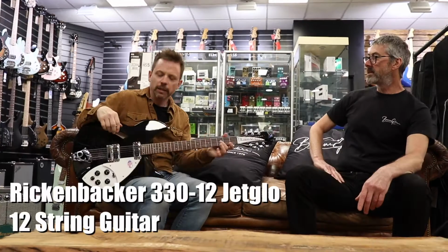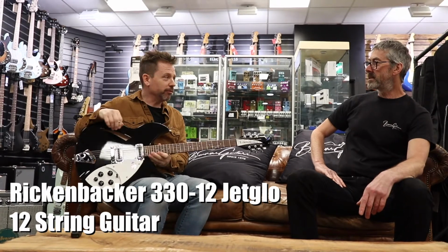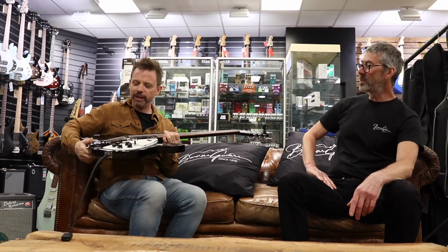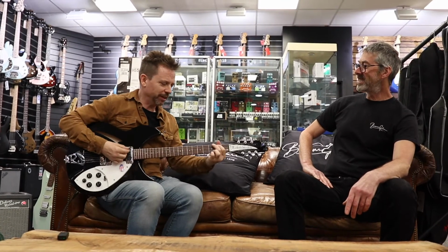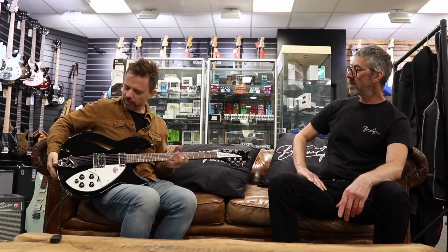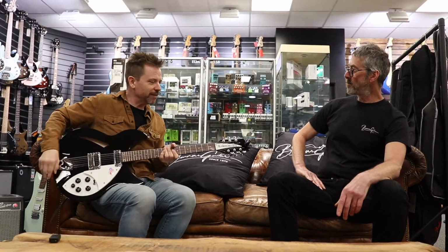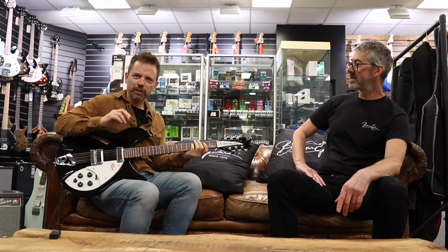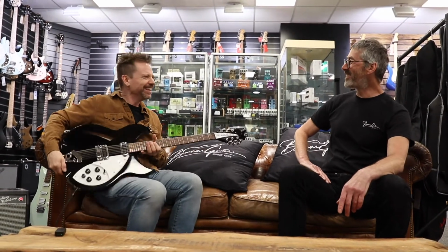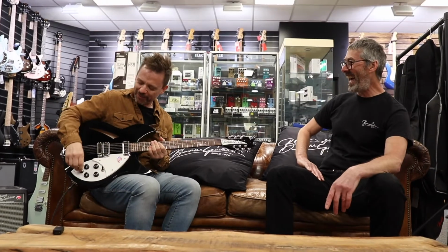This is very nice. Well, this is the first time I've ever played a Rickenbacker. Yeah, 330 12 string. Is that what it is? What are your initial thoughts? It's really nice. I find the neck's very comfortable, actually. It's very nice. I mean, it's a 12 string, obviously, and I've never played an electric 12 string. This is lots of firsts today. Yeah, good. You're teaching me lots of things. Am I? Oh, good. Great. Giving me guitars that I've never played before.